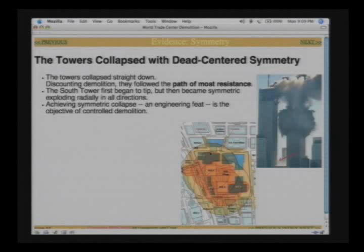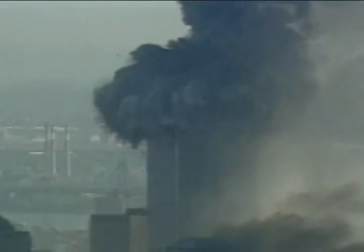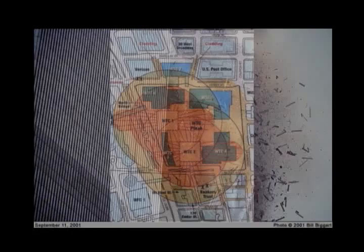The symmetry is probably the most telling element. I spoke a little bit about that earlier, in that they followed the vertical axis of the building. The destruction followed the axis of the building in both cases all the way down. Even in the case of the South Tower, where the top had started to lean for 2 seconds, and then it just disintegrated and went straight down to the ground, hurling debris in all directions. The steel skeleton was shattered and thrown for distances up to 500 feet.